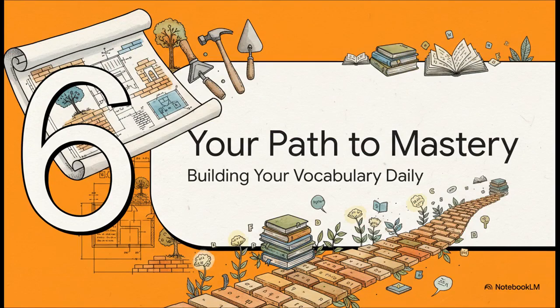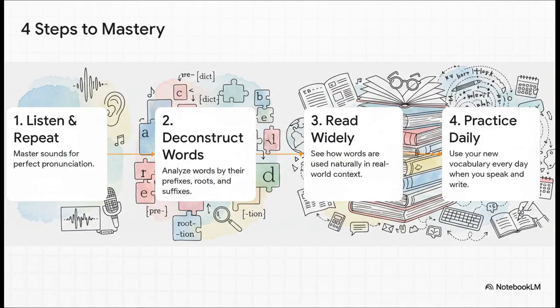So there you have it. You have the blueprint and you've got a full toolkit. The last step is just to put it all together and, well, lay the bricks. Every single day. This is your path to mastery. And here it is, all boiled down into 4 daily actions. Number 1, listen to and repeat the sounds to perfect your phonetics. 2, when you find a new word, deconstruct it.